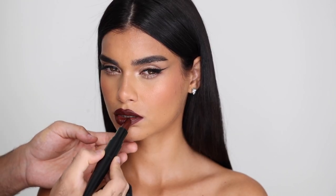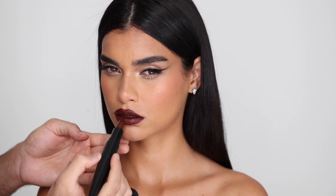And I think this is such a classic look to do and such a beautiful look. It's timeless and it's very, very easy. Trust me, it's very easy to do. And it is a statement look, so you are gonna look and feel amazing when you create and wear this look. I'm just gonna be touching up her lips and that is it.